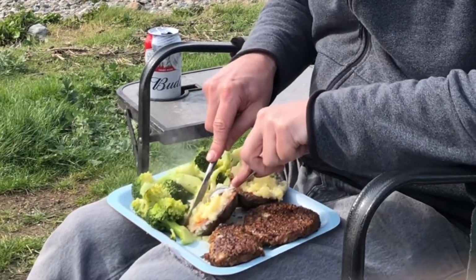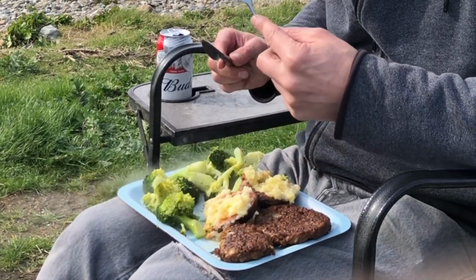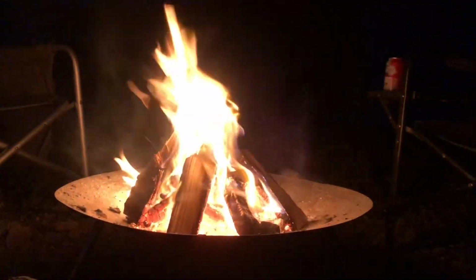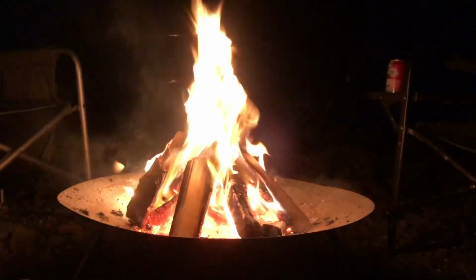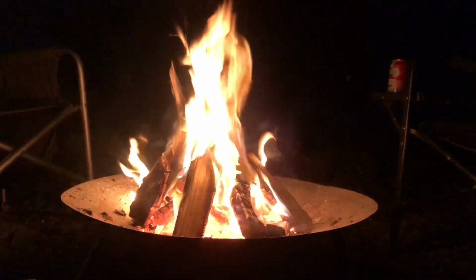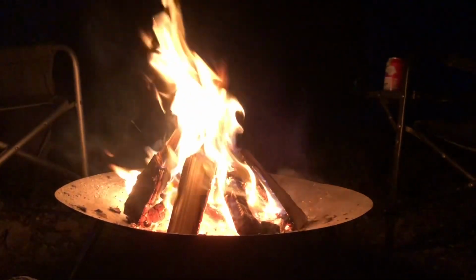Now, we've seen a few YouTube videos recently of people cremating their potatoes on the fire, so here's how we do our jacket potatoes. Firstly, you have to understand a campfire will be much hotter than an oven. At home, you'd bake potatoes at about 180 degrees Celsius. Well, a large campfire can get up to 900 degrees Celsius, and even a small one contained in a fire pit can reach half of that.